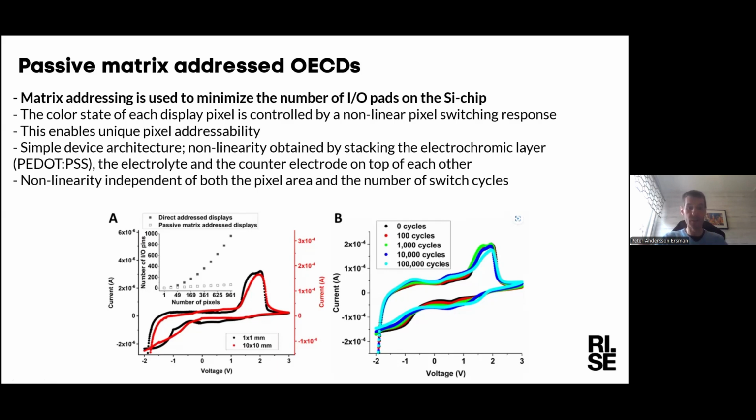This is what you see here when we combine a carbon counter electrode with a certain electrolyte and PEDOT:PSS as the electrochromic material. Then you can see that the reduction onset to the blue state occurs slightly above +1 volt, and it's maybe not as well defined in the oxidation direction, but approximately -0.5 volt. You have the onset of the oxidative switching back to the transparent state.